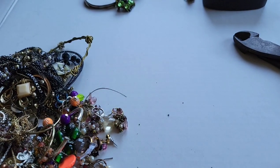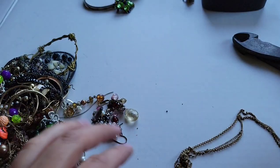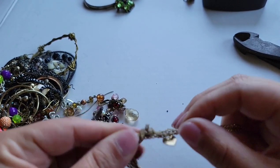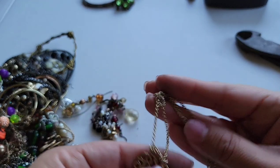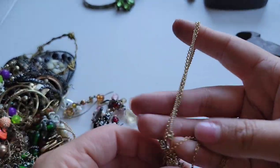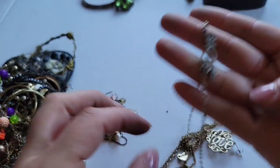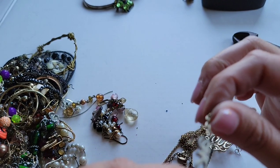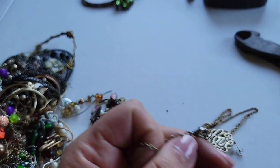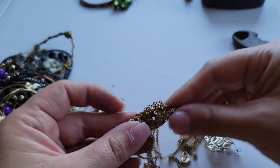There's a single earring. Here's some more single earrings. I'm just happy I got that sweet romance and that big sterling hunk. Let me see here. So this is tangled. This says love. Another love necklace. I wonder if this is sterling though. No, it's not sterling.